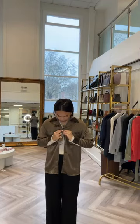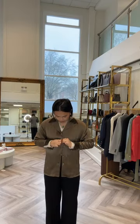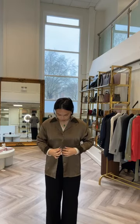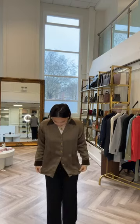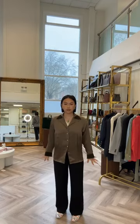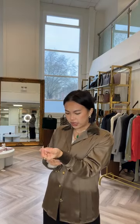I do have a thick jumper underneath. Let me just button it and show you guys really quick. Of course, layer it with a blazer. Of course, I have some really basic black pants underneath, but I do love the cuff here. So this is 1,250 pounds, which is 1,600 USD, guys. Do love the cuff. It is, again, that velvety material, which I do love the contrast.